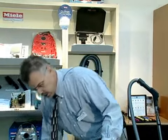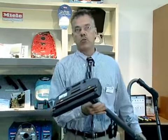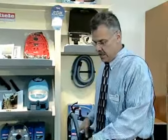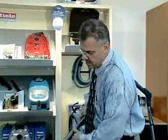One, the main unit is in here, and the other is your brush roll, or you would use this for your hard surfaces. The canisters easily transfer from surface to surface due to the fact that in the power nozzle head that you'd have here, you have a brush that can be turned on and off. When you would turn the brush off, that would be for hard surfaces, on for carpeted surfaces.